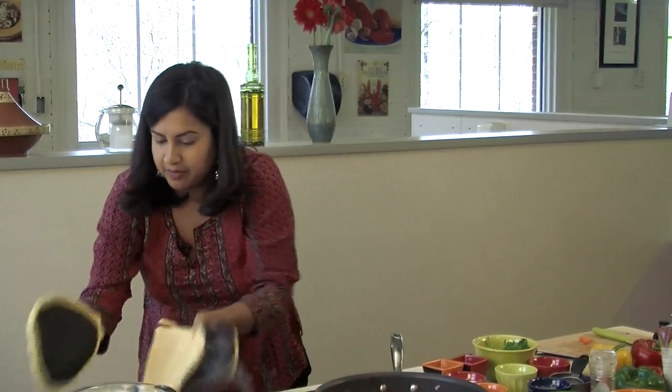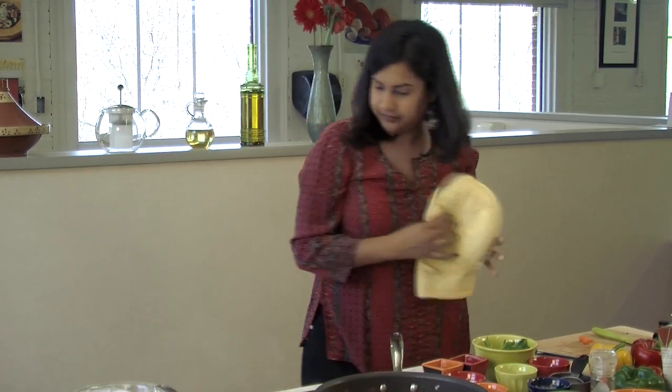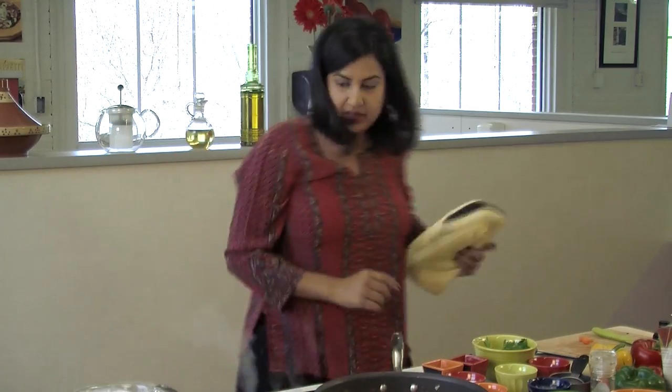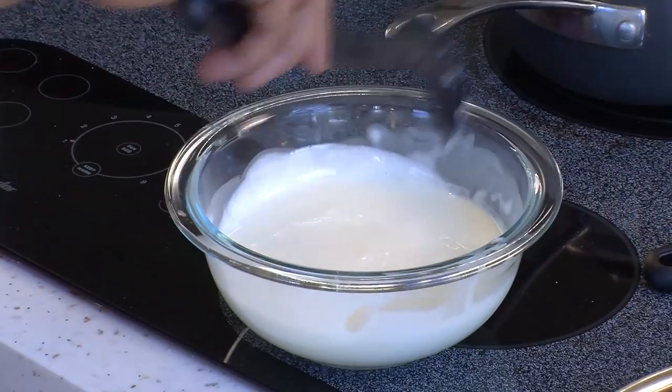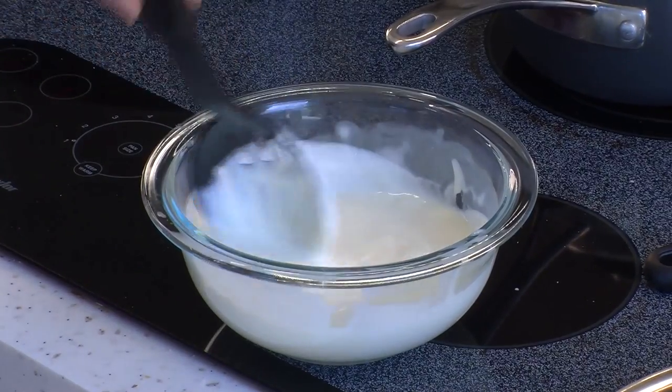There. Perfect. This is just the consistency it should be. Let's turn the timer off and give it a good stir. See, look at this consistency. This is the consistency you're going for.